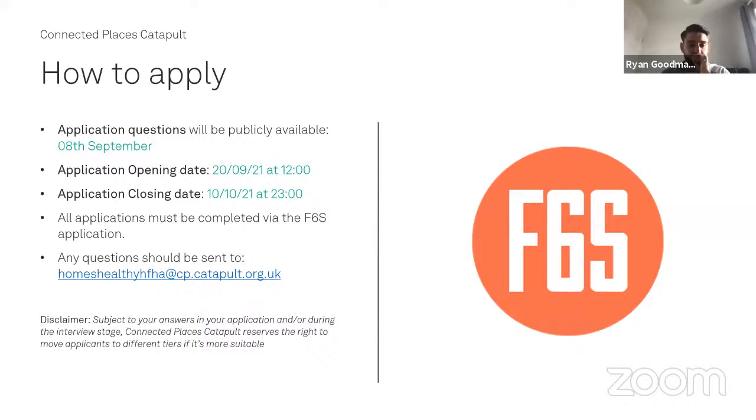This is just to give you a bit of foresight of the types of questions that we're going to be asking and how you might be able to address or propose what your approach might be to addressing the challenge more specifically, so that when the applications open on the 20th of September, you're ready and waiting to be able to submit a proposal within the time frame that we've set.